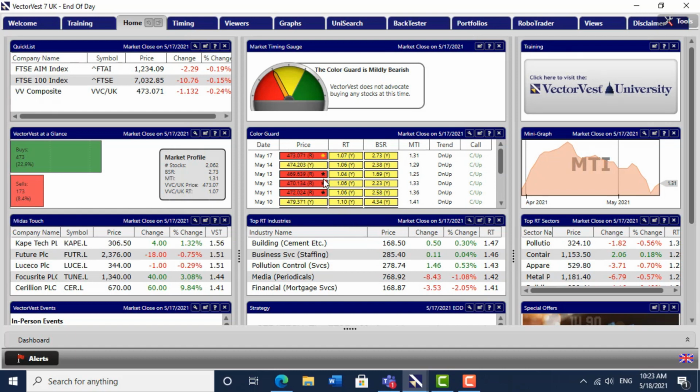However, the short-term trend is down, and we've printed a red light on the color guard, which means that the price is down day over day and week over week. And as you can see, this has been followed by quite a few red signals. The short-term trend of the London market has been in fact down for the last couple of weeks. I think there was one day where it stuck its head up in the last 2 weeks.